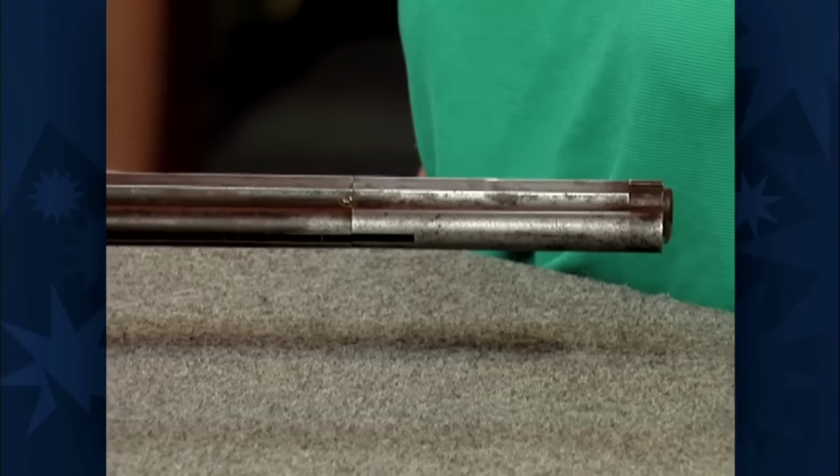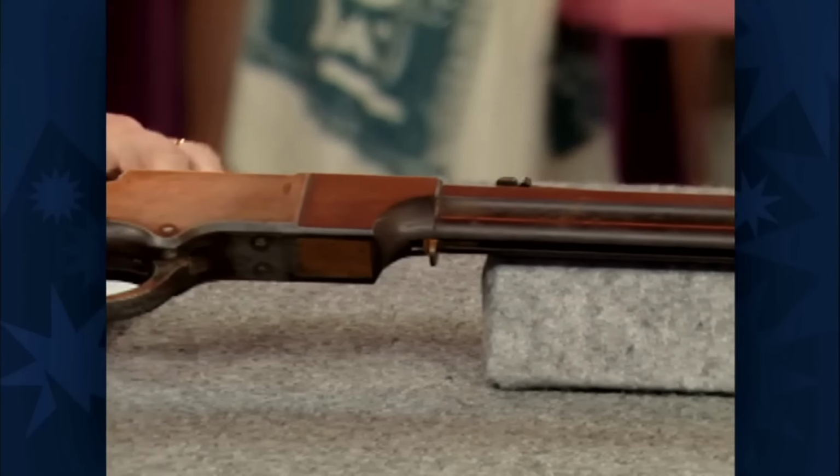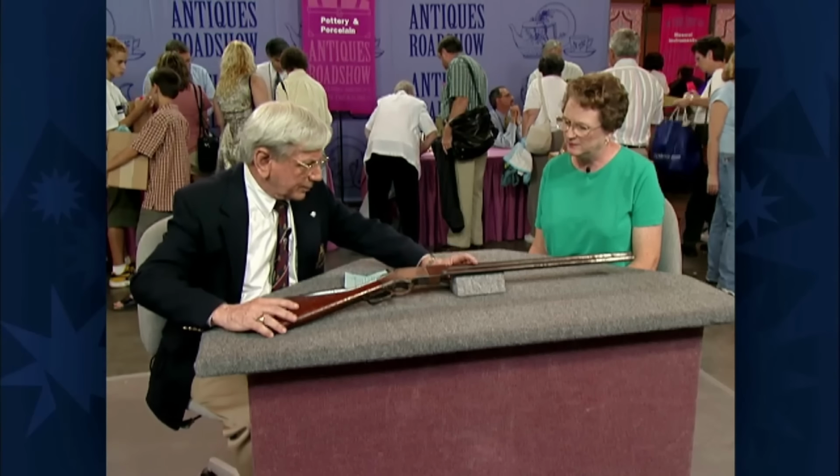It was a 15-shot .44 caliber lever-action rifle designed by B. Tyler Henry. The first usage of it in warfare was during the war between the states. The iron frame is the important feature of this particular gun. I'd like to show you the early serial number of this rifle.